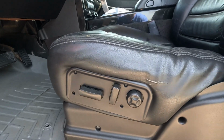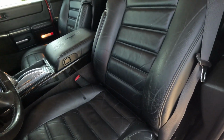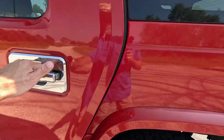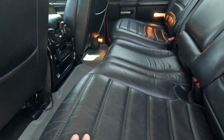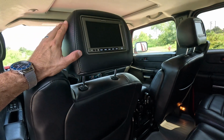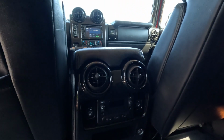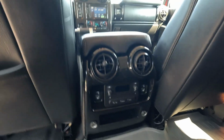Seats work. Little tear in the seat. Overall, though, the upholstery on this driver's seat is clean. WeatherTech floor mats. Second row does have the TVs. I don't know if they work. That's not something I test. It could work, but you can see they're branded Hummer, which is cool. You can see it even has heated seats in the second row. Back in 2007, what a feature.